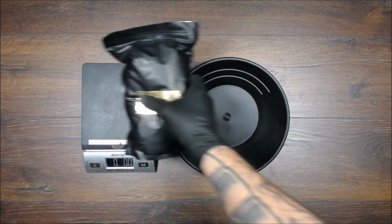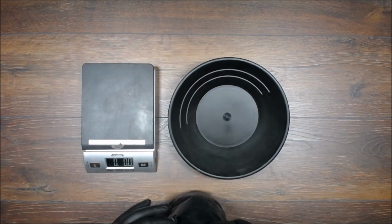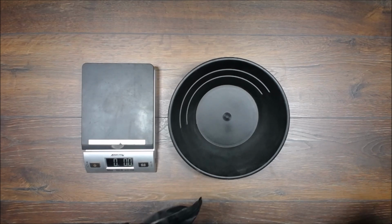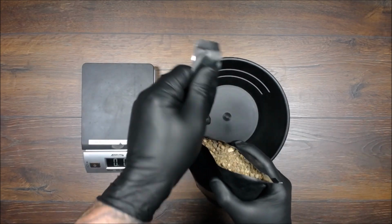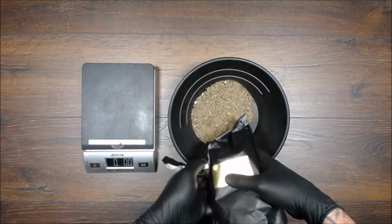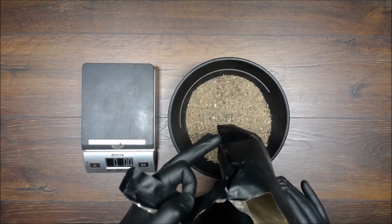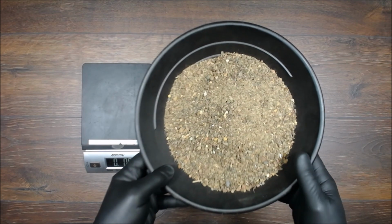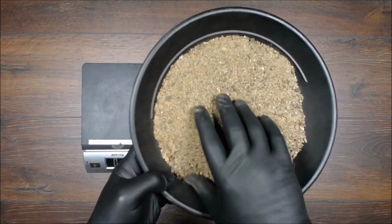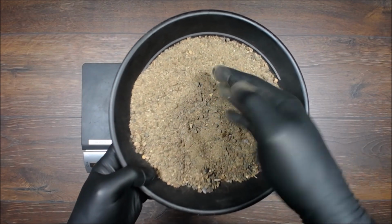So let's weigh this up and see how much is in here. 3 pounds, 6.2 ounces. A lot of material in this $200 bag. Let's open it up and see what this material looks like. Some very dark material. I will rinse this bag out before the end of the video, as always. Nothing too big in here. It's pretty. A couple little pieces over the plus 10, but not much. They're all going to be about that size.